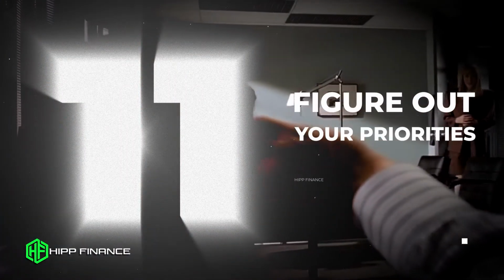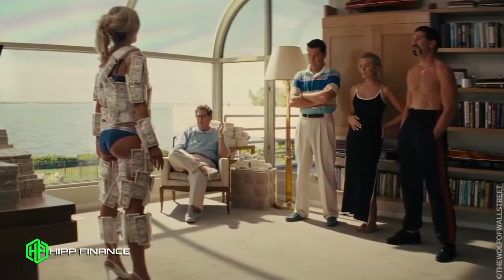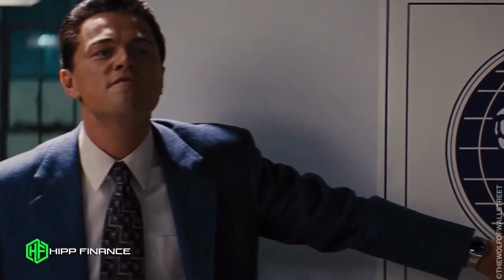11 is figure out your priorities. It all comes down to your priorities. This is how you structure your goals, the steps to reach those goals, and the order that you set them.